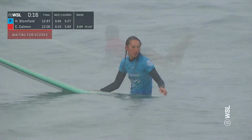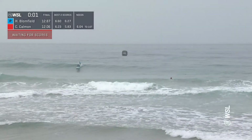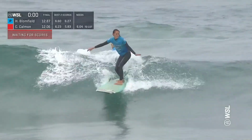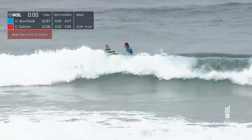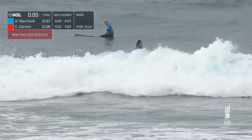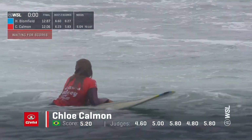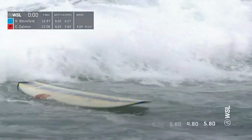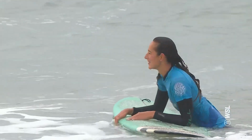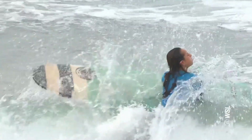over Chloe Calmon. 10 seconds to go is for that lead change to happen, and now she can take this wave all the way to the beach and come in as a winner. And for Honolua, she wouldn't even know that she has the win yet because there is that score to drop in for Chloe. As we're seeing the scores starting to drop in, it's a 5.20 for last of the Brazilian Chloe Calmon. She'll need to wash it off as she heads to the U.S. Open later this year for the Vans Duct Tape Invitational.